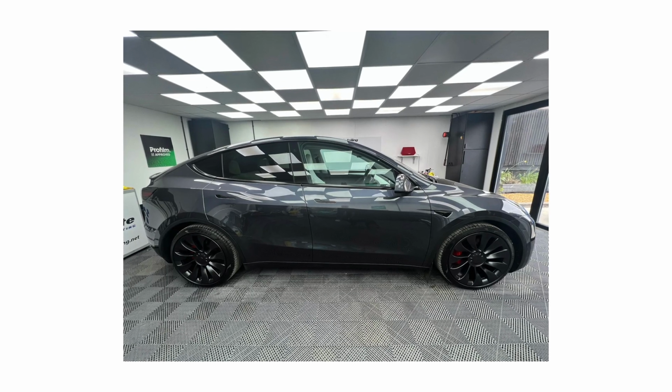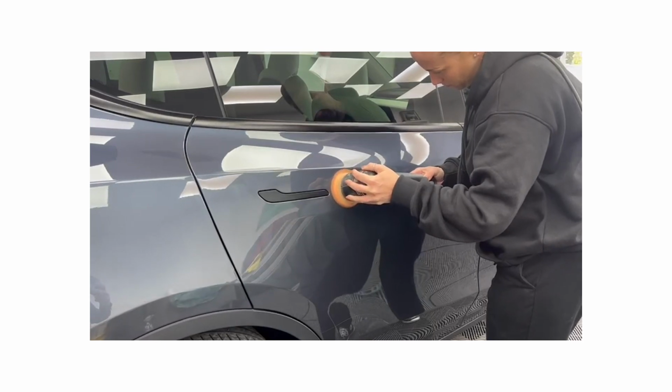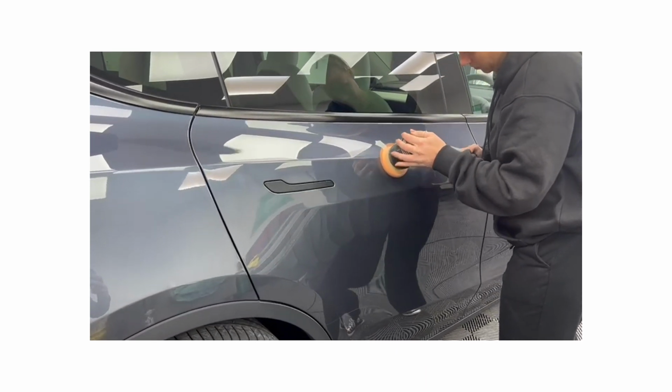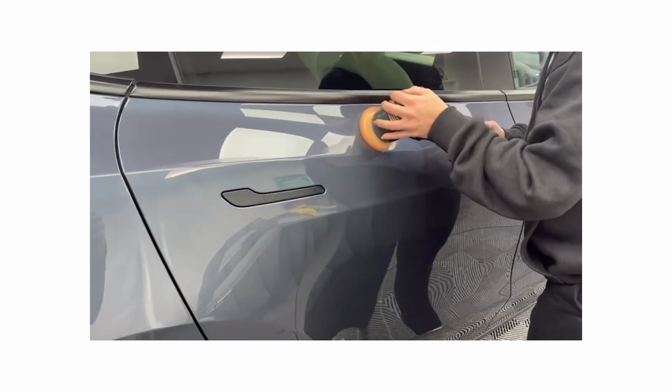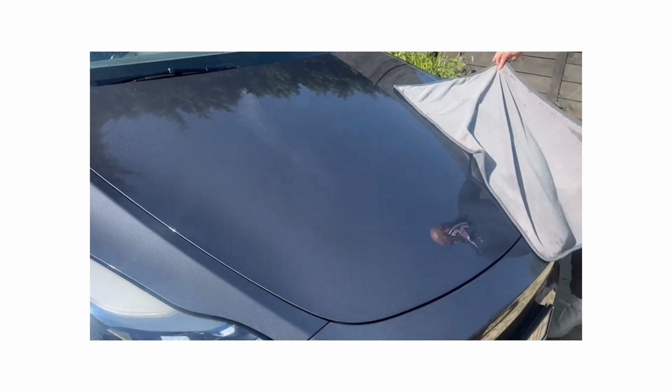Now the guys at Immaculate Detailing also machine polished out some scratches to the paintwork which were actually there since delivery. And by having this ceramic coating, it just makes it so much easier to clean. Like water just beads off the coating, so even when it rains, it just runs off.